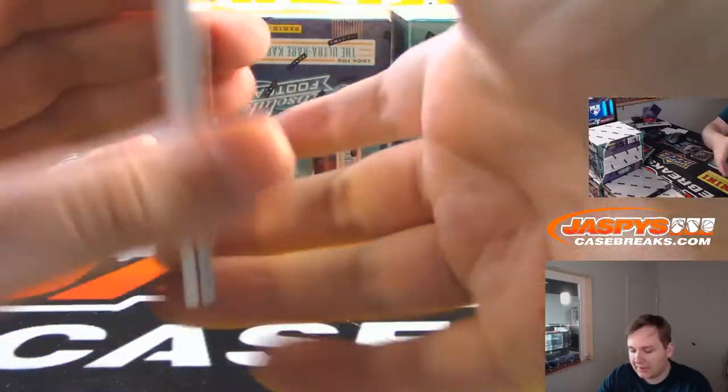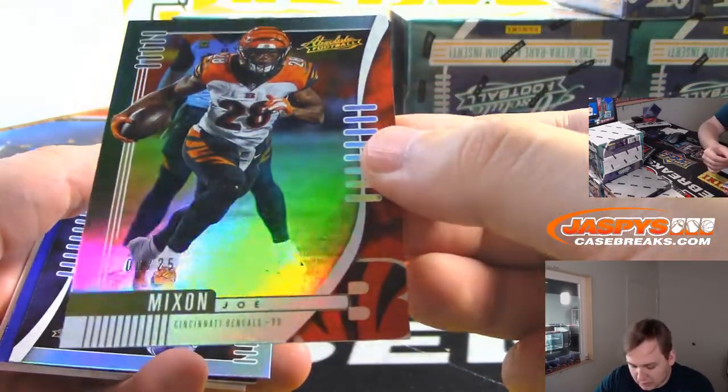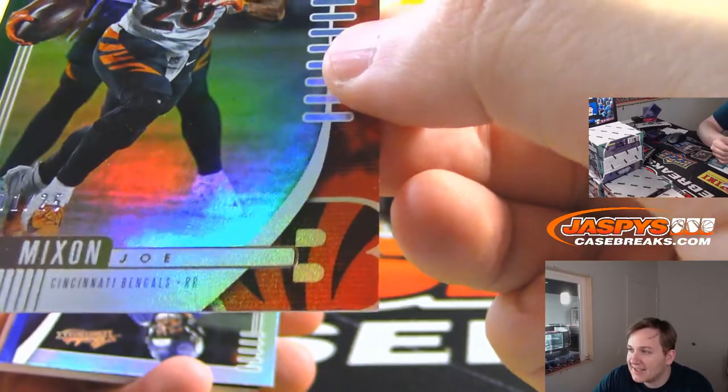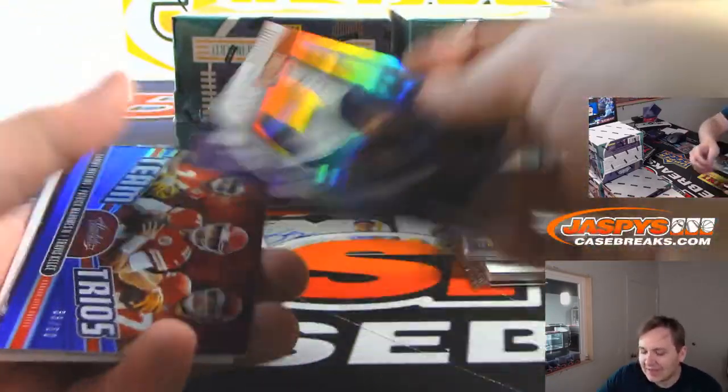All right. We have for the Bengals, number to 25, Joe Mixon. I think it's part of the design, but the bottom right corner looks nicked. I don't know. I think it's part of the B, though. In Bengals. Adam Thielen.